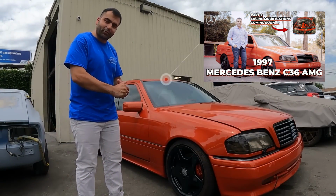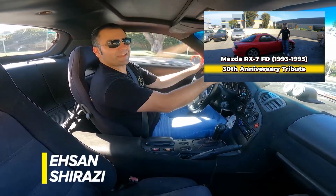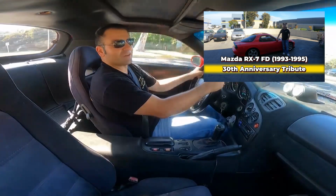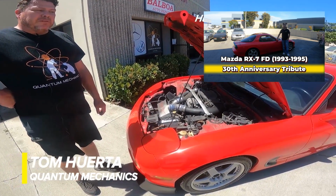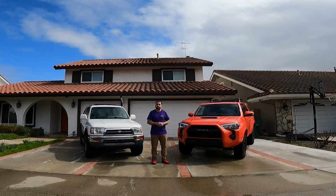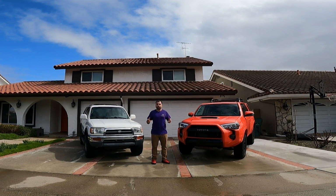Yes, it's the same mechanic that has worked on my 1997 C36 AMG that has been modified, both exterior, interior, and engine work. And he's also worked on this 4Runner, the 5-speed manual. He's done the timing belt, valve cover gasket, driver and passenger side. He's done a lot of maintenance on here and a few of my other cars. Also, Tom has a very, very unique 1994 Mazda RX-7, nicknamed the Red Bull. So this gentleman is a master mechanic and he knows a lot about cars.